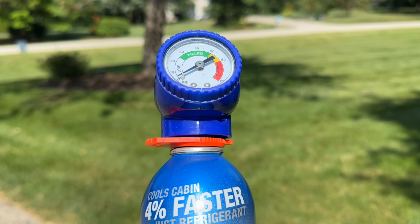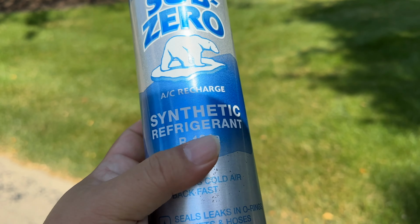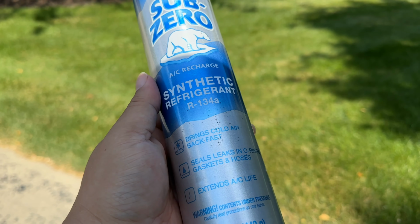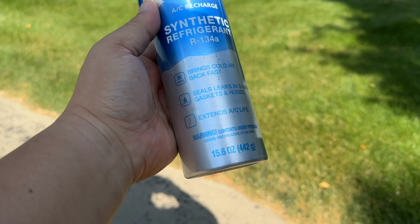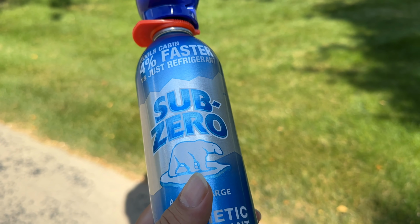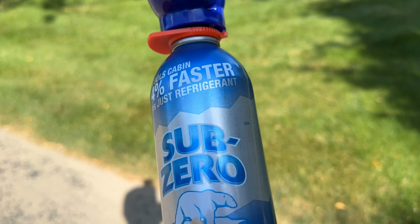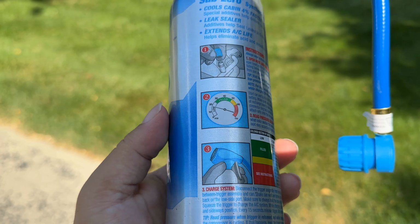Let's try it out. All right, so here's what I bought at AutoZone. It is the R134A refrigerant that most cars use these days. It's actually a big bottle here, 15.6 ounces. Most of the time, if your car is blowing maybe just a little warmer than it should, you probably don't need a lot of refrigerant. But if you aren't getting any cold air, you're going to want the whole thing.